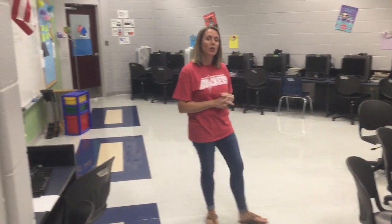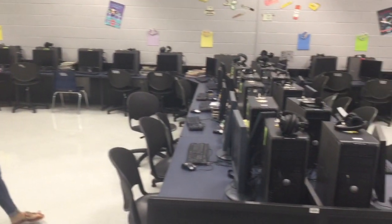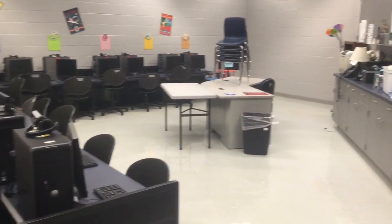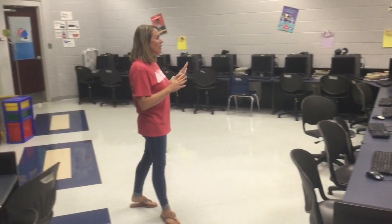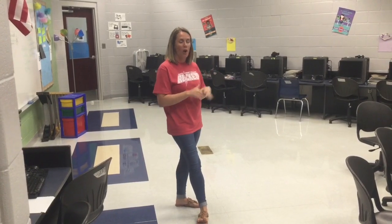All right, this is our computer lab. So this is where students will come in, and our technology teacher, Mrs. Holland, teaches coding, and she teaches kindergarten students how to navigate and work a mouse. So this is where lots of things happen in our technology department with our computer lab.